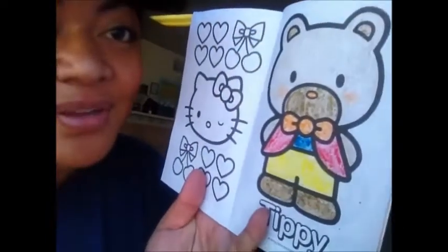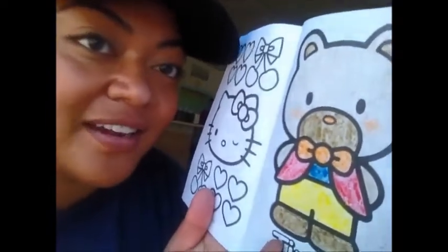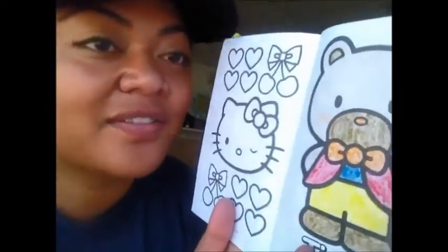That was great. I want to show you guys my little picture that I colored. Look how cute. My mom always would put blush on the characters when she would color with me, so I kind of like doing that.